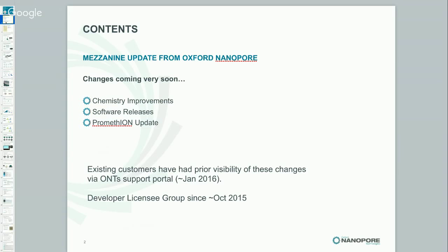We also have a thing called a developer license. I think there's about 20 people on it at the moment. And there's a special subgroup of people who have that license. And those people have had more visibility of what I'm about to talk about. We've been discussing what I'm presenting today for about 6 months or so.